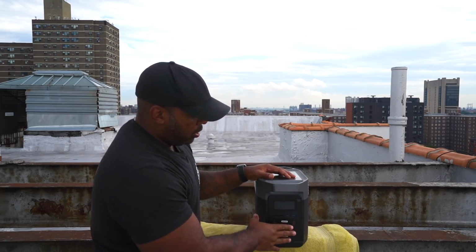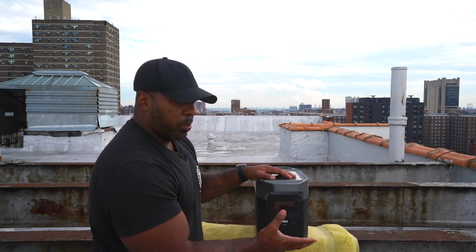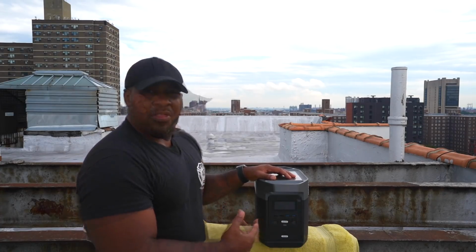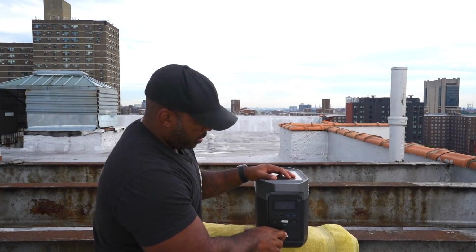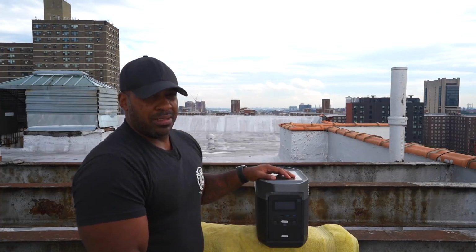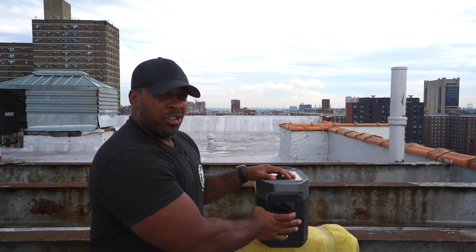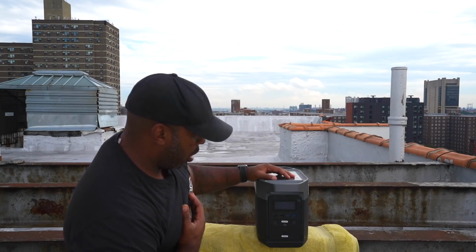The front display is pretty awesome. Now, the one thing is, like the Jackery, you just hit display, and it shows the display for 30 seconds and tells you what's going on. This, unfortunately, you have to turn on, hold it down, and it comes on in seconds. But still, I would rather have a check display button, so that all I have to do is hit it and go, all right, we are at 100%.